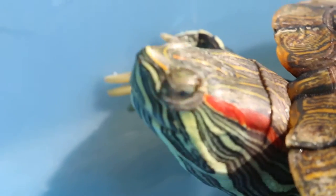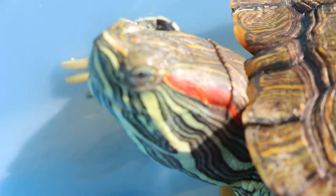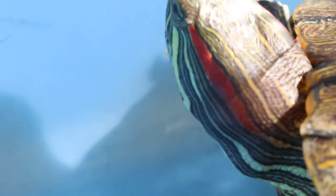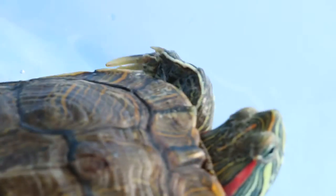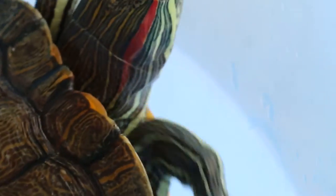Now, as you can see, the white patch on the lower 6 to 8 o'clock side of his cornea has almost disappeared, and the eyelids are not swollen now, so he definitely has recovered from corneal abrasion or ulceration when he was housed in a new place.